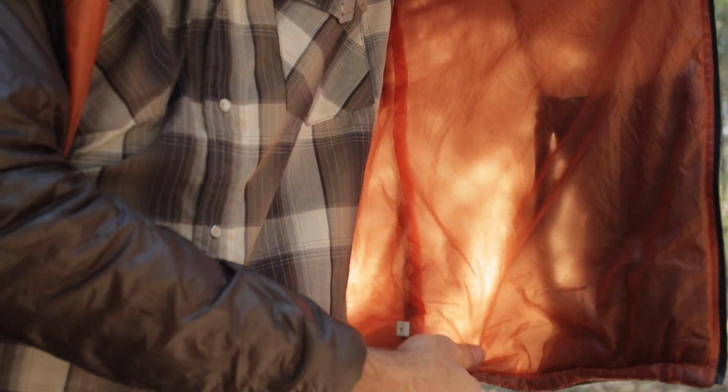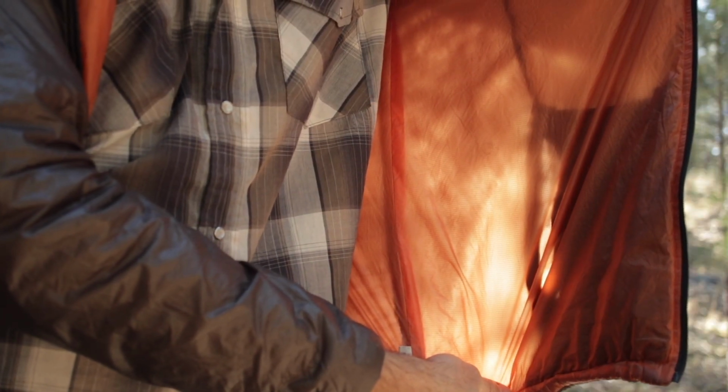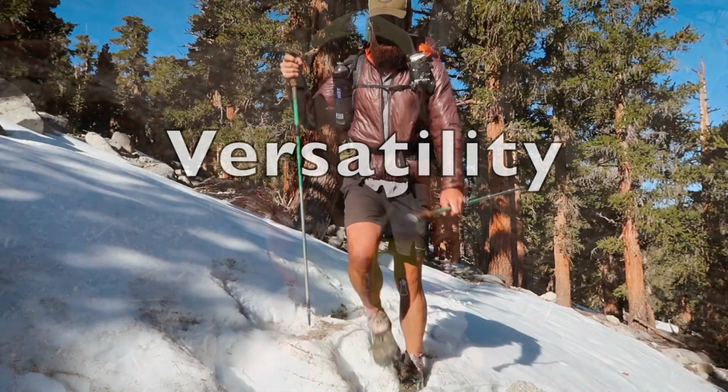But with synthetic jackets, because it usually is a one-piece synthetic, you don't have that baffle. So at least in my experience, in my opinion, I feel like I get a lot less draft and I feel like I stay warmer within my synthetic jackets. And then the second pro, and probably the best pro, is its versatility.